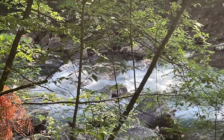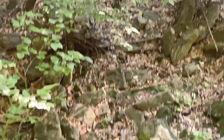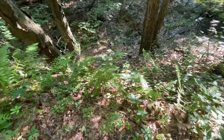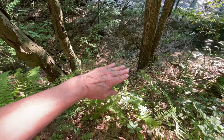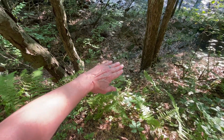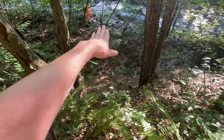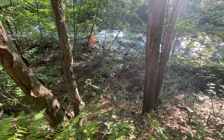Man, that looks like a really sweet spot over there. But check this out. This is what we would have to do to get there. It's straight down. There's a waterway that runs through here. Maybe not too bad if you had a rope or something tying you in the tree, and then go through all those rocks to get over there. Maybe some other time, folks.